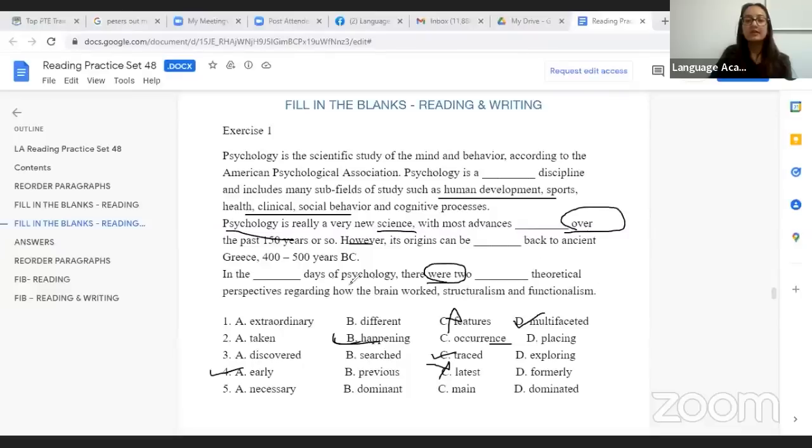There were two theoretical perspectives. The sentence is complete, so we need what kind of theoretical perspectives they were. Necessary is not right, we don't know they were necessary or not because it's the past story, so we cannot have knowledge about it. There were two main perspectives, it's fine. Dominant and main have the same meaning here. But dominant is more academic, so we should go with dominant over main because main is a general word.